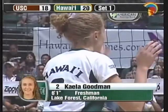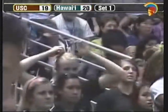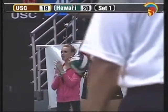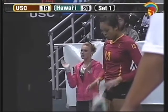Rayla Goodman comes into the game into the front row for Hawaii. That serve is out. Hewitt normally a good line drive server the last couple nights. That one there, ball just got away from her. She hit it wide. So Satele will come back into the front row for Hawaii. Serving is Fanoi Moana.